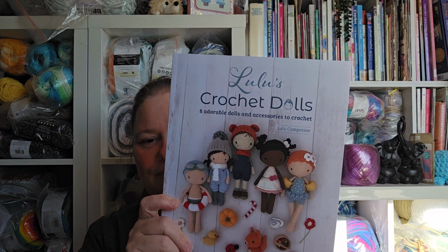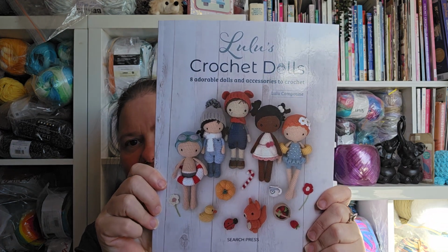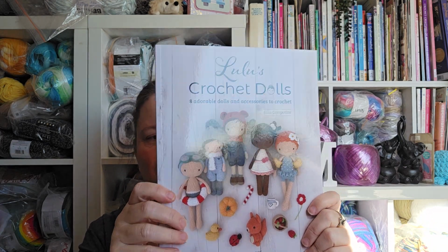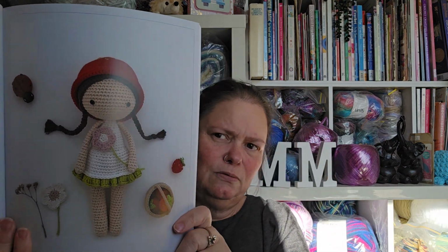Now this book you would have probably all seen. A lot of people are getting this book, and I ordered it before I saw anyone else show it, but because I live at the backside of the world, all the way here in New Zealand, everything takes forever to get here. So this is Lulu's Crochet Dolls. I don't know whether I'm skilled enough to make one of these dolls, but I definitely want to give it a go. Probably not yet, but these books are so beautiful and the pictures are lovely. And look at Charlotte, isn't she beautiful?